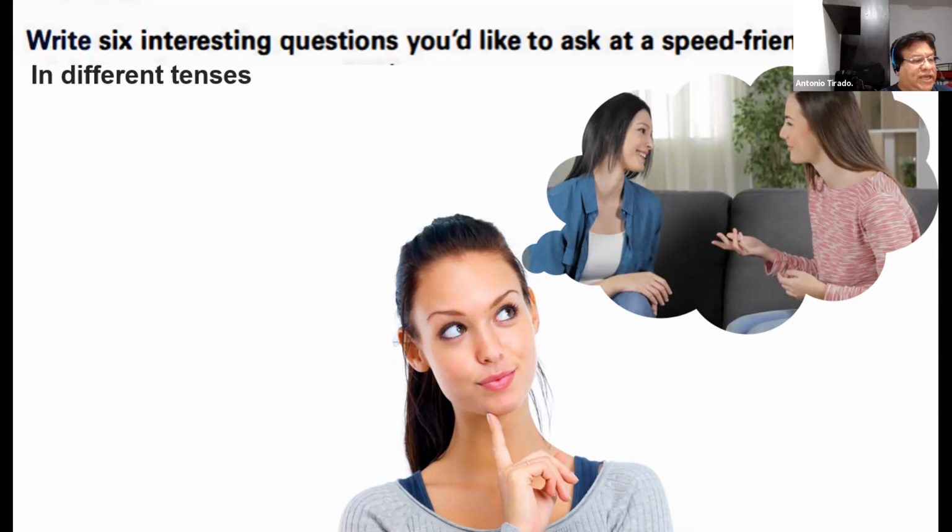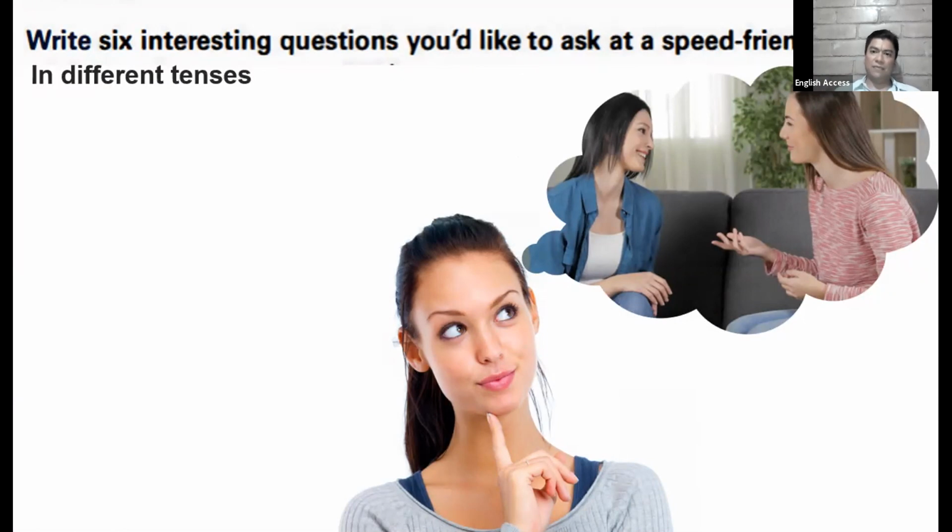Do you want it in the chat? No, in your notebook. How many tenses shall we use? As many as you can. You can use all different, or at least don't repeat one tense too many times. I mean, you can do 2 questions in the same tense. It's okay. Excuse me, can it be yes, no questions or information questions? Yes, it could be information questions or yes, no questions. Just think of 6 interesting questions to ask and try to use different tenses. So go ahead. I'm gonna set the clock for 4 minutes. Begin. I'm gonna pause the video and I'll start recording again in 4 minutes.